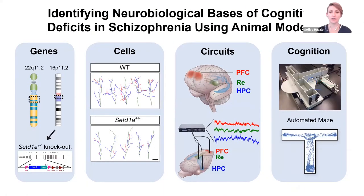I'm Sofiya Hupalo, and I'm a second year Pratt Fellow in Josh Gordon's lab in NINDS. And my research is to identify the neurobiological bases of cognitive deficits in schizophrenia using animal models.